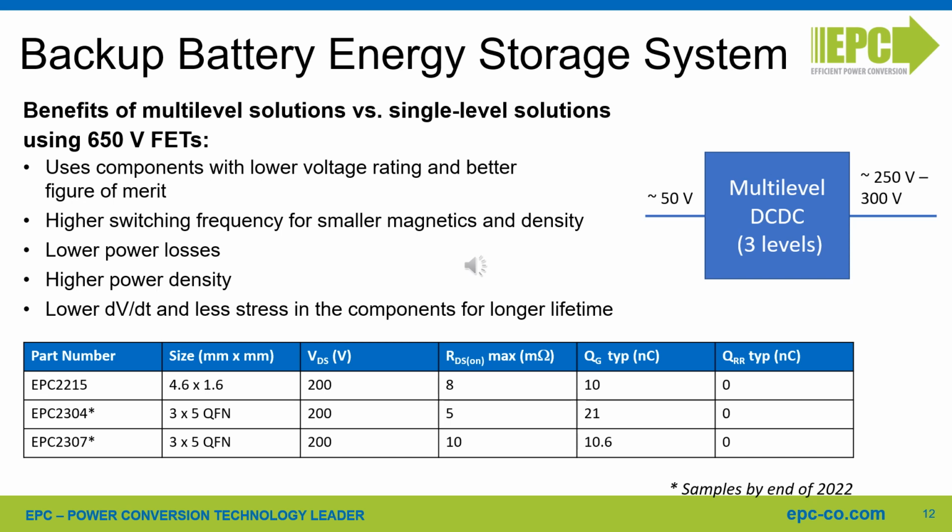The benefits of multi-level solutions versus solutions using 60 volt FETs are: it uses components with lower voltage ratings and better figures of merit, higher switching frequency for smaller magnetics and density, lower power losses, higher power density, and lower dV/dt and less stress in the components for a longer lifetime.